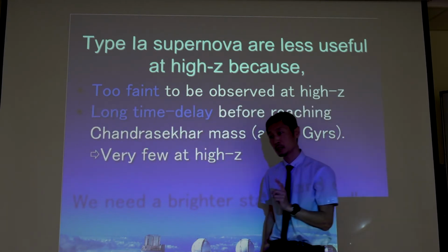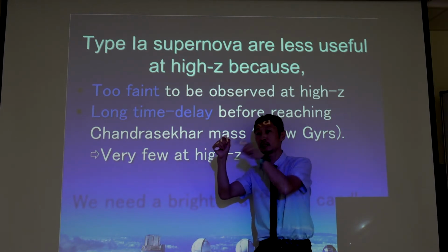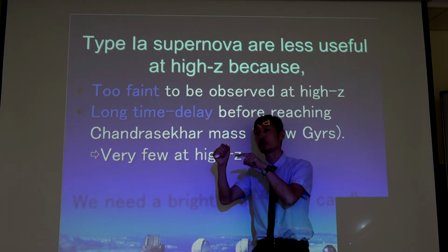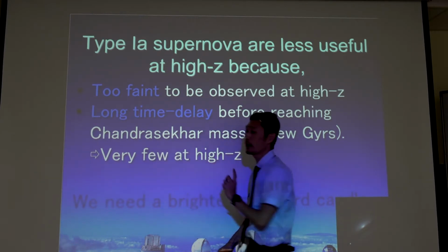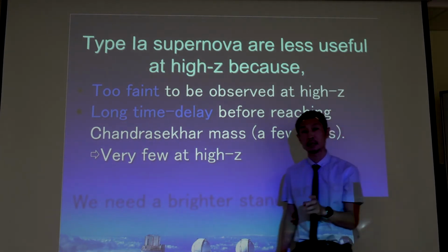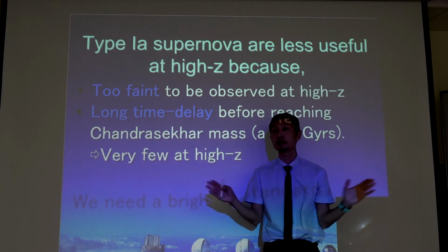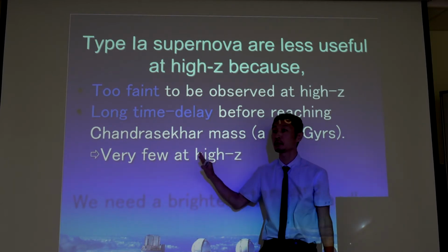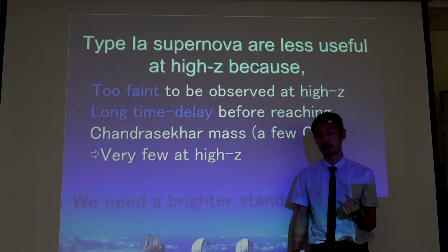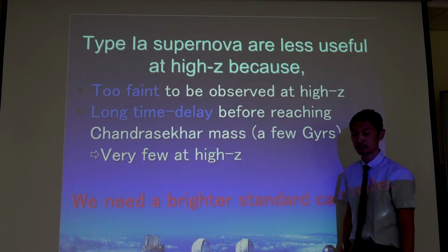Now, more fundamentally, type 1a supernovae are white dwarf binaries, so it needs some time to accrete mass from the companion before reaching the Chandrasekhar mass and exploding. And it takes a few gigayears. That means when the age of the universe is less than a few gigayears, there will be no type 1a supernova. This is a fundamental problem. We cannot use type 1a supernovae to probe higher redshift. So we need a brighter standard candle.